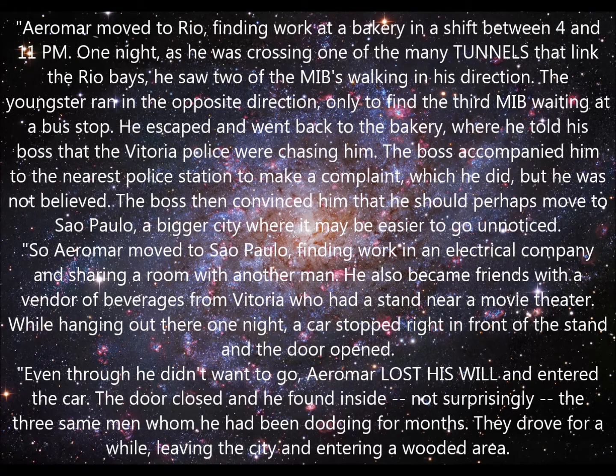One night, as he was crossing one of the many tunnels that linked the Rio bays, he saw two of the MIBs walking in his direction. The youngster ran in the opposite direction, only to find the third MIB waiting at a bus stop. He escaped and went back to the bakery, where he told his boss that the Vitória police were chasing him. The boss accompanied him to the nearest police station to make a complaint, which he did, but he was not believed. The boss then convinced him that he should perhaps move to Sao Paulo, a bigger city where it may be easier to go unnoticed.